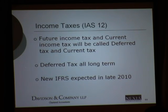And another change is all deferred tax assets currently under IFRS are long-term. There's a new IFRS that's coming out in 2010, which is expected to converge with the Canadian standard, and the expectation is that they will split it up the way that we're treating it right now, with a current and a long-term asset. But right now, as IFRS is written, you're okay to go all deferred long-term. That simplifies it, definitely.